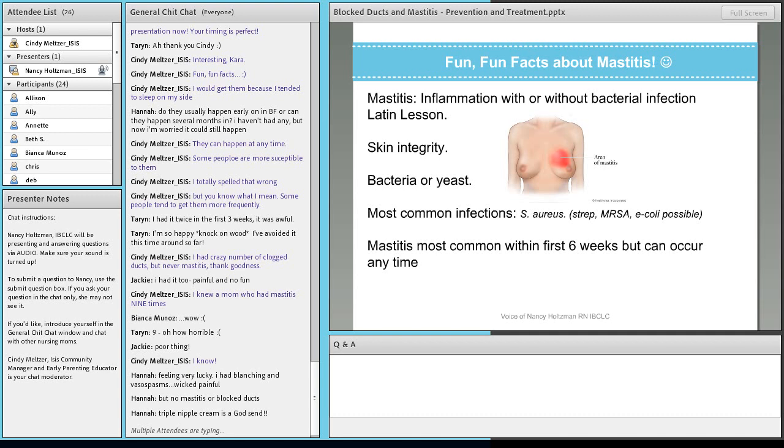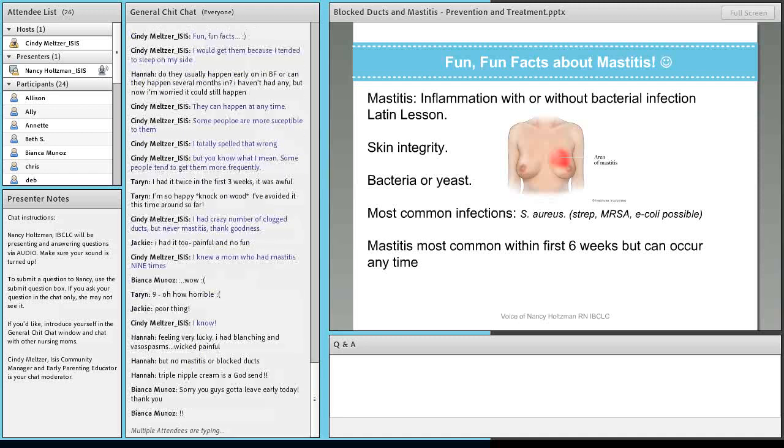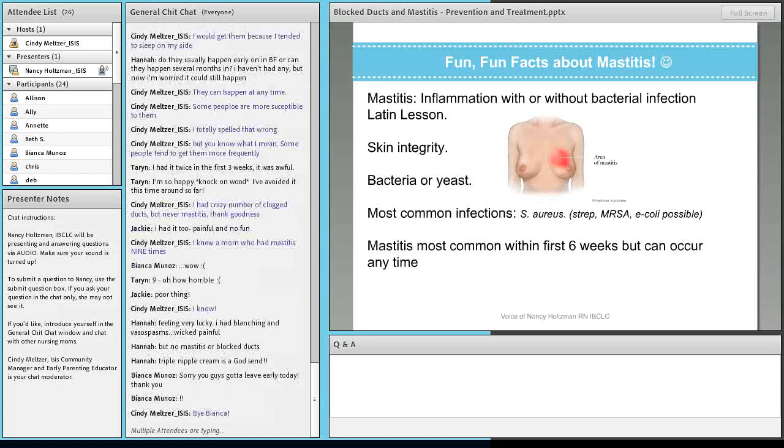In general, mastitis is most common during the first 1 to 2 months after having your baby, but it can happen anytime. And I'll tell you a personal note: I had severe mastitis, I think, when my baby was 9 or 10 months old. I was really sick. At any point in a lactating woman, you can have mastitis. Those are your fun facts.